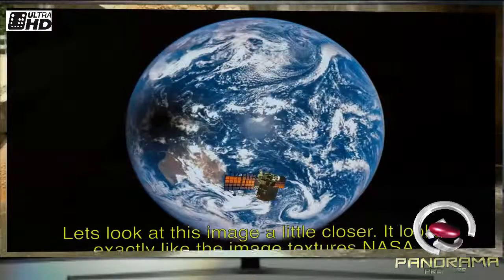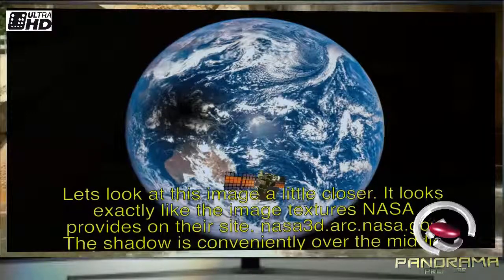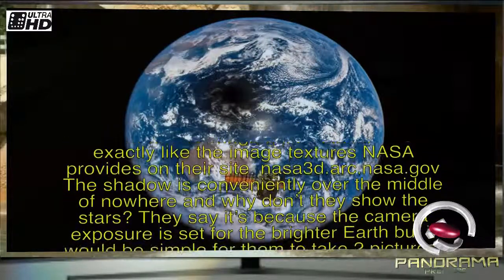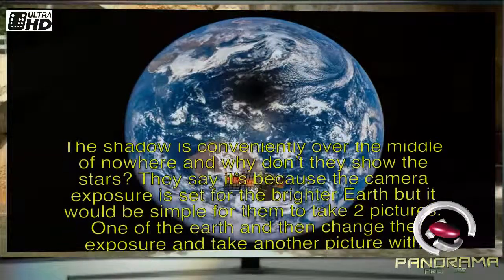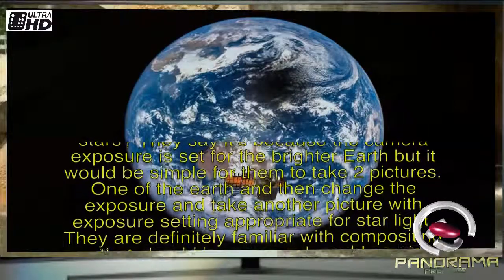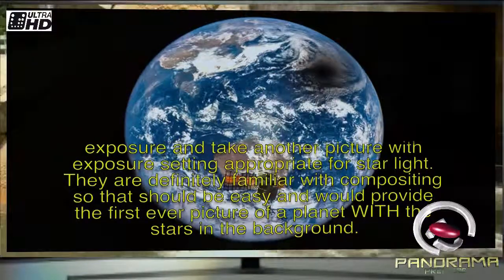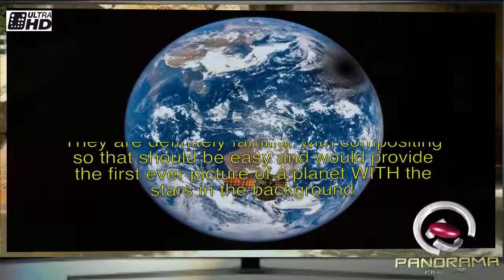Let's look at this image a little closer. It looks exactly like the image textures NASA provides on their site. The shadow is conveniently over the middle of nowhere, and why don't they show the stars? They say it's because the camera exposure is set for the brighter Earth, but it would be simple for them to take two pictures, one of the Earth, and then change the exposure and take another picture with exposure settings appropriate for starlight. They are definitely familiar with compositing, so that should be easy and would provide the first ever picture of a planet with the stars in the background.